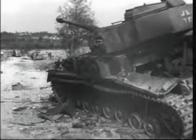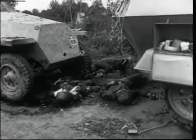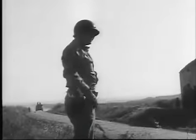Kluge, the German general, wrote a letter to Hitler saying that the war was as good as lost, and then committed suicide with a potassium cyanide pill. We realized that the German army in France had virtually ceased to exist. I think that was the beginning of the end of the German occupation of France. But the story of the Normandy breakout did not end there.